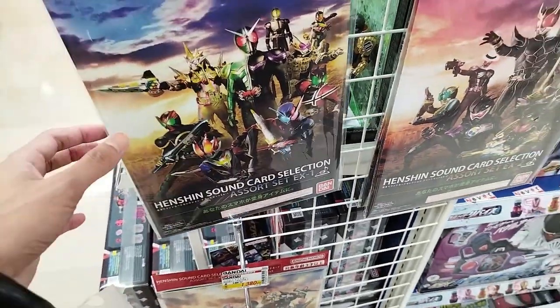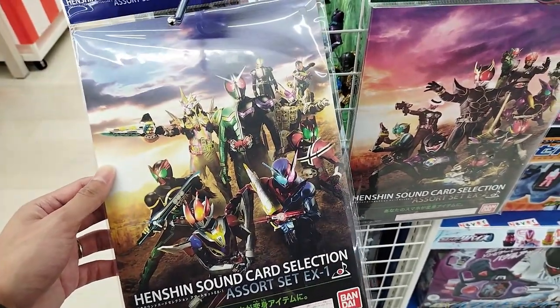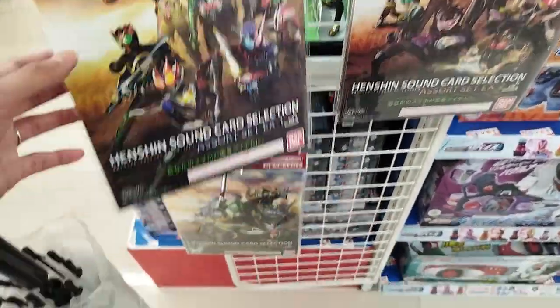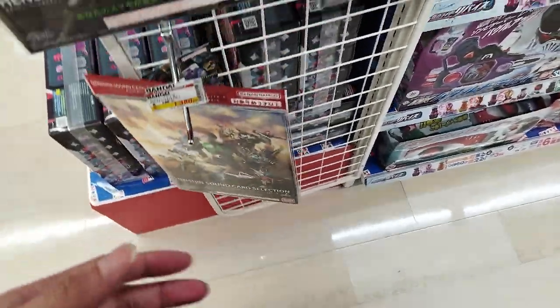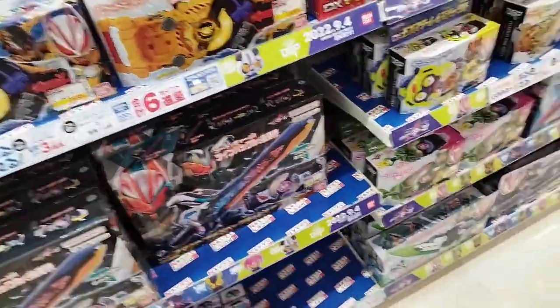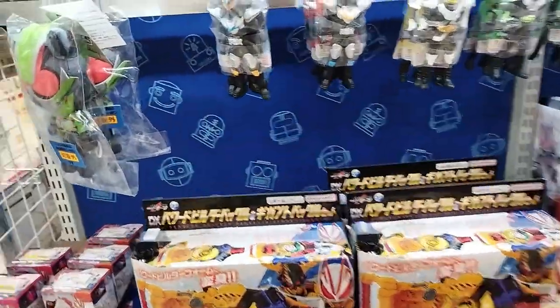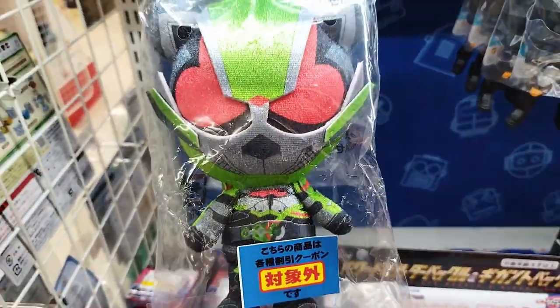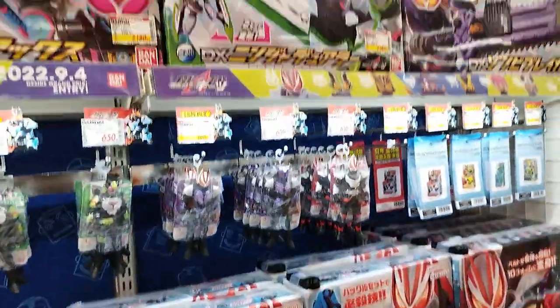We got these Henshin sound card selection assort sets. That's a mouthful. And I did get one of these. I believe it was this one. Yeah, I got this one, but I have yet to do a video on them. I meant to, but, you know, life happens. Okay, so we got your Revice on this side. We got your Geats on this side. Yeah, other than that, I mean, nothing really new. Look at that. Oh, we got a plush. Tycoon Ninja Form plush. Other than that, pretty much things that we've seen already.